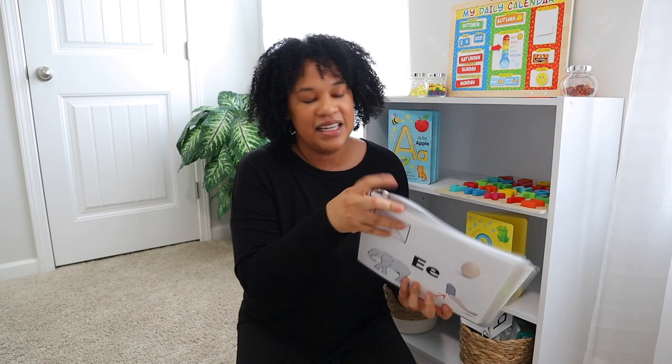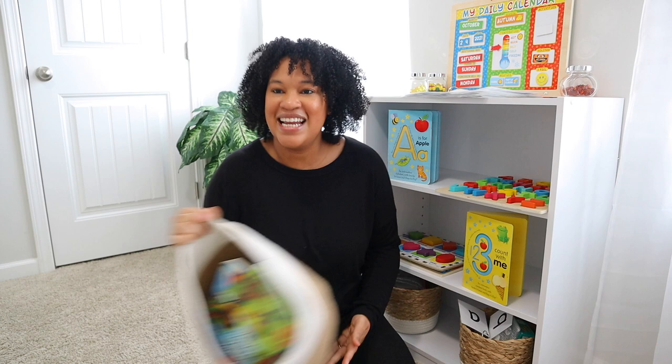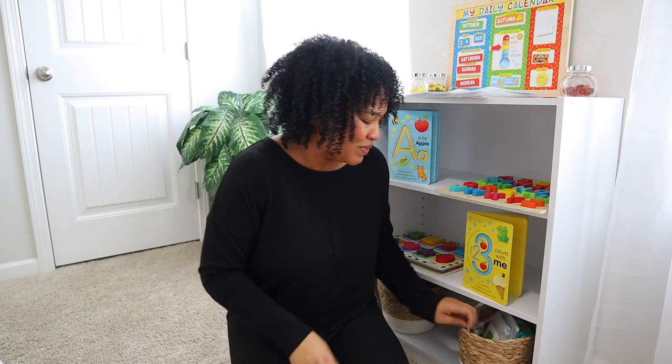And like I said, all together, these activities that I have on her little learning shelf right now only take me about 15 minutes to go through and pick out the main specific activities that we're going to be doing. So this is just really how simple preschool has been for me, just doing some hands-on activities, reading, and yeah.